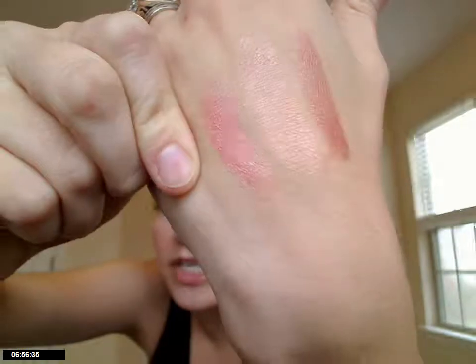So there you go. These are the 3 colors that I own, and I probably should have brought a tissue to wipe them off so I can swatch the blushes for you. So the lip glosses are very nice. Do try if you do order from Silk Naturals. These are a good product, and they're not sticky or anything like that.